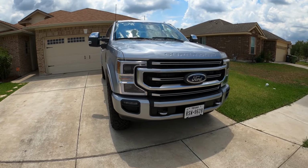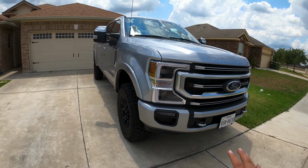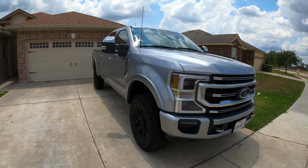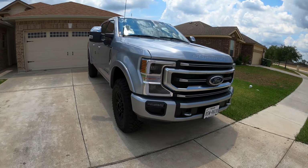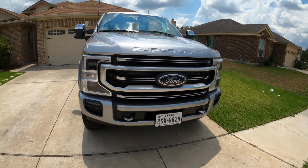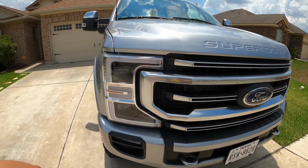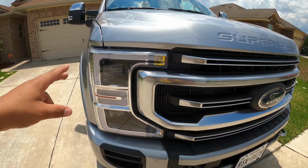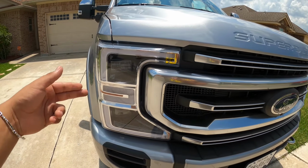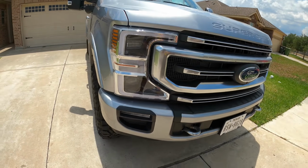As you can tell, this is iconic silver that has the color match bumpers, got the chrome mirror caps, but one noticeable thing about this, since it is the platinum trim, is the quad beam LED headlight. So you will have a running light, you'll have two LED lights, being high beam, low beam, as well as your blinker, but you will also have an LED fog light.